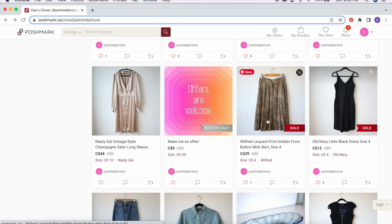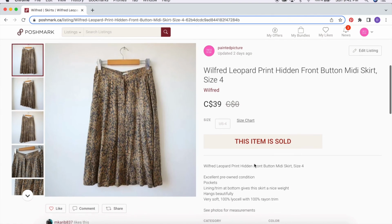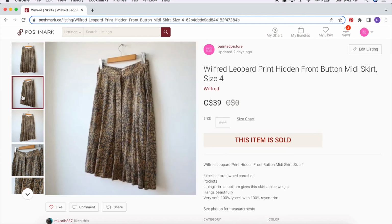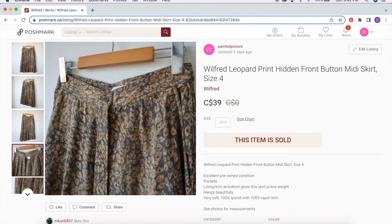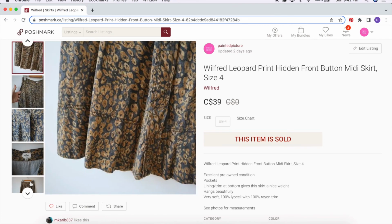And then the latest thing that sold is this Wilfred leopard print hidden front button midi skirt in a size 4. This is also something from my personal closet that I've had for years. I loved this skirt. It was purchased full retail, I believe. Maybe it was on sale at Aritzia, but I'd probably owned it for a good 5 or 6 years. And again, over the last couple of years, just outgrew it. It wasn't fitting anymore.